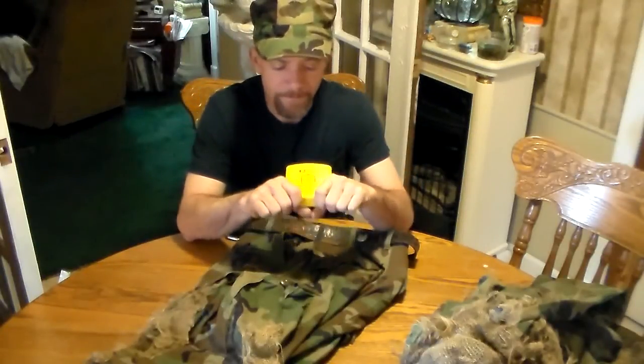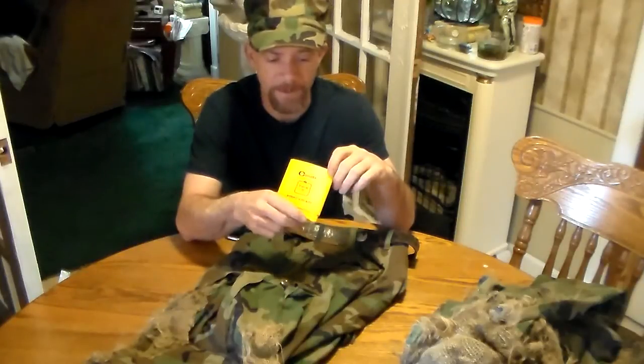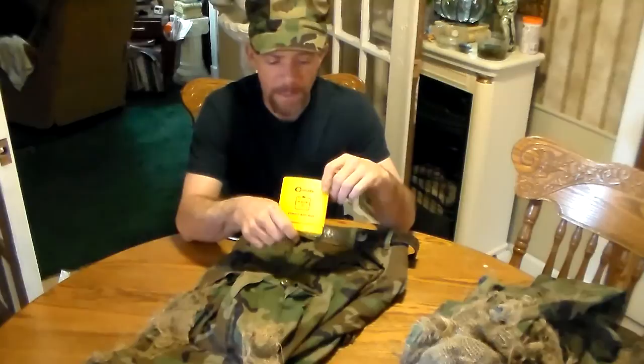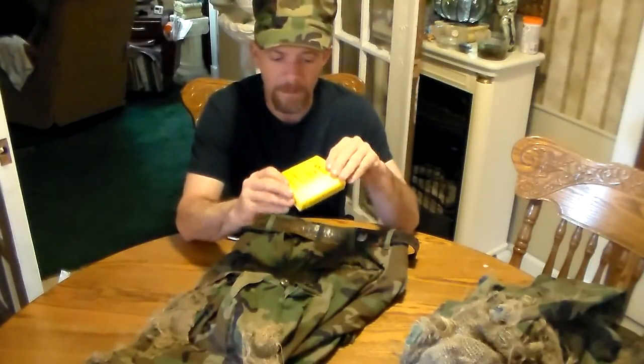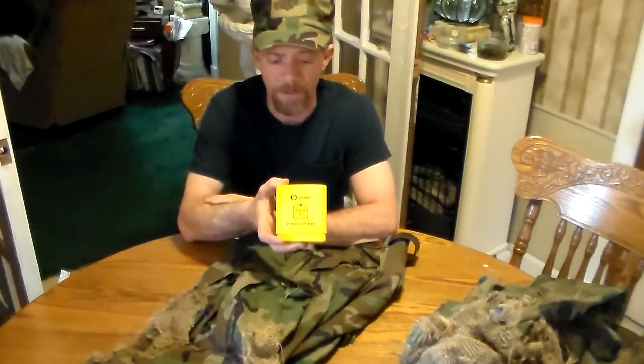First one, of course, is a first aid kit. Now this is not a well-apportioned first aid kit. This is for bee stings and minor cuts and so forth. But it does have a bandage in it. Now I'm not going to go into the details in it, but it is fully apportioned. It has pain medication, antibiotic ointment, and so forth.